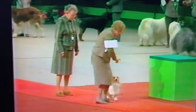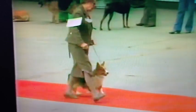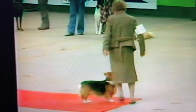And now the Pembroke Corgi. This is the one without the tail. The Cardigan Corgi has the tail. And here we have a Welsh cattle-driving dog. Moving quite well. The ears have to be up for the judge. They like a nice, alert expression. And, of course, it's a breed very well favoured by our own royal family.